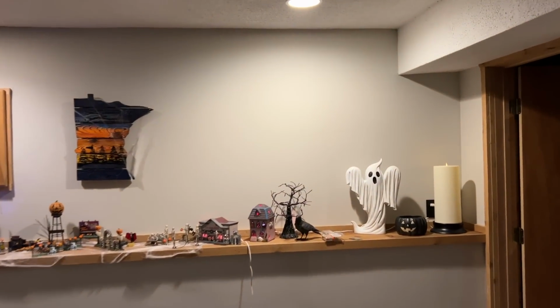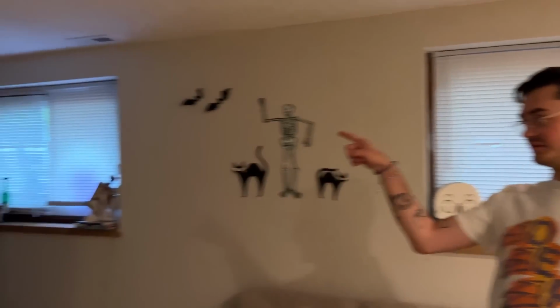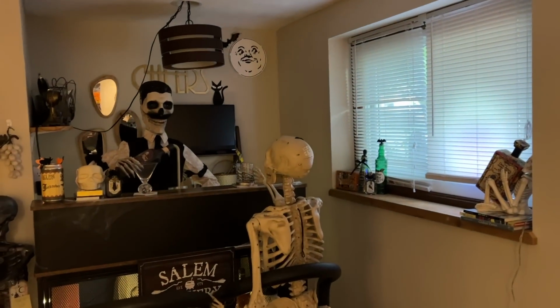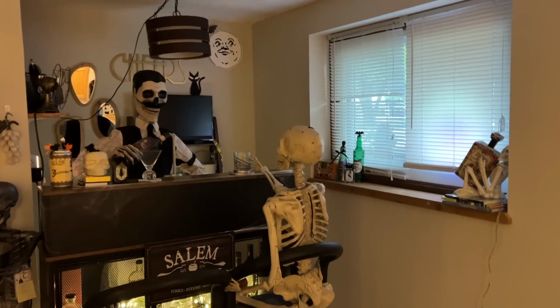Let's get his opinions. Let's figure out what his favorite room is that I did. Okay, so Ryan is down. He just took a look at the room. What do you think of this room? I think it looks really good. It came together really well. I'm a big fan of the moon above the bar and the little bar sign. I think that's adorable. And I love Dean. I think he's so funny.